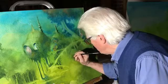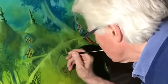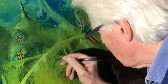Okay, I don't normally paint this precisely. So this is something I haven't really done in years.